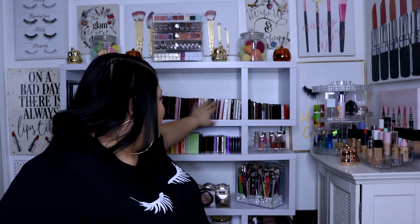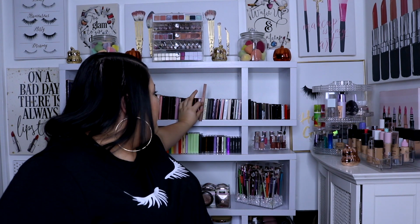Next from Miss Huda Beauty. I'm still waiting for a palette. Like, where is the palette? A regular big size palette. I started using the new nudes again because I need a new palette from her. Not the little ones.